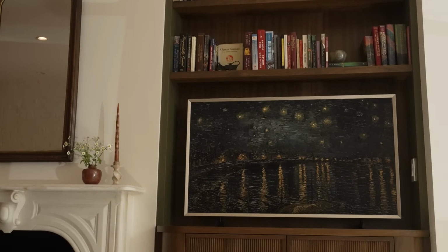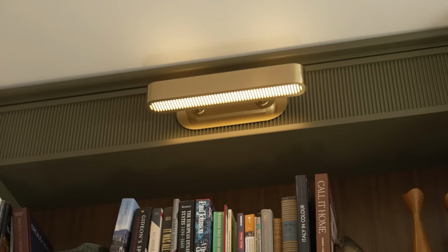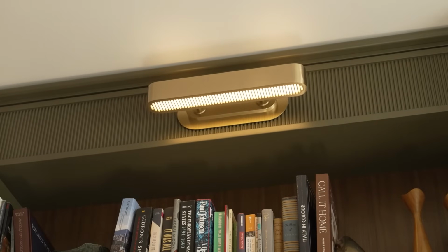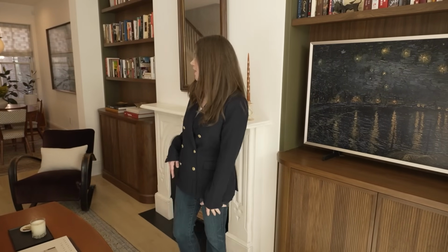So we did all of this in walnut, and then we wanted to bring in some color, so I did the surround in green. This is Turtle Green by Benjamin Moore. I love this color. These are some of my favorite pieces in the space, and again, they just give us lots of storage, super functional. I have all my daughter's art supplies and all that stuff in here too, which is great.